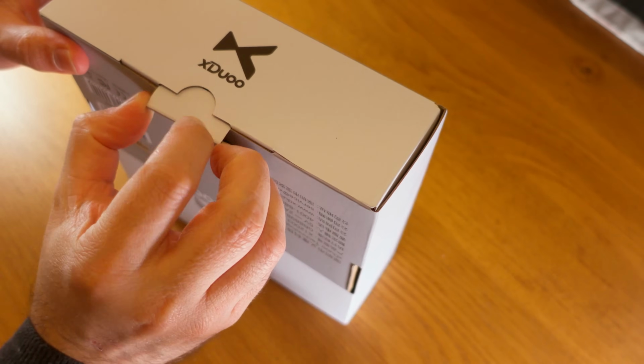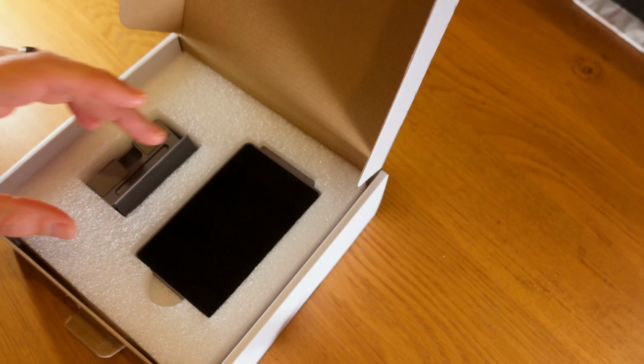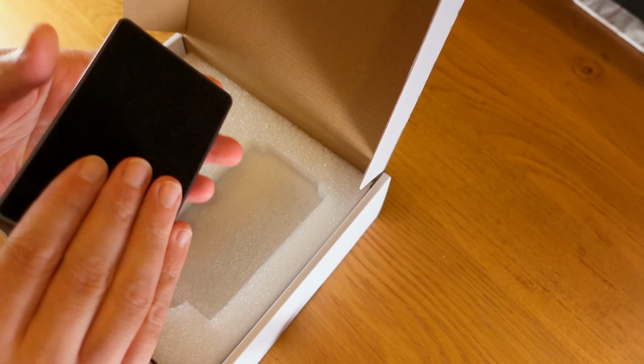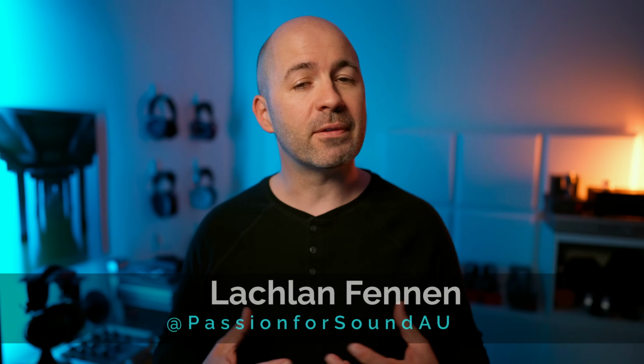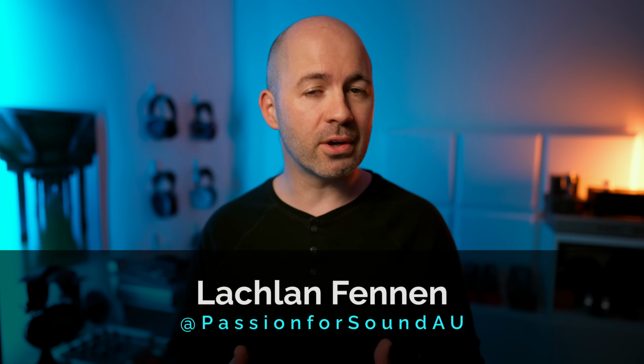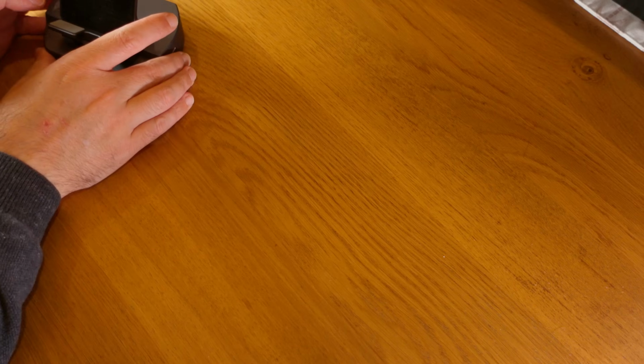xDuoo have released a digital turntable for your smartphone. But what does that mean exactly? If you're into vinyl, you're going to be disappointed. But if you're into well-designed, useful audio devices that are very affordable and open a world of opportunities, you're going to be interested in this.